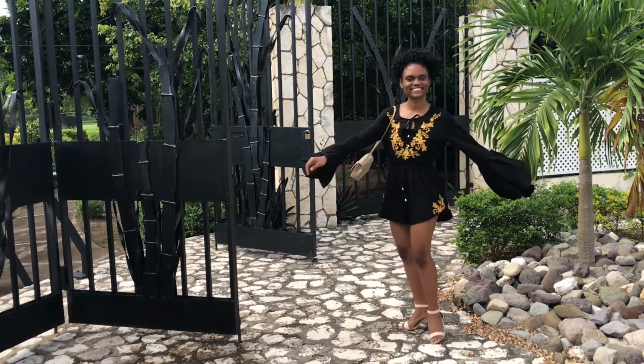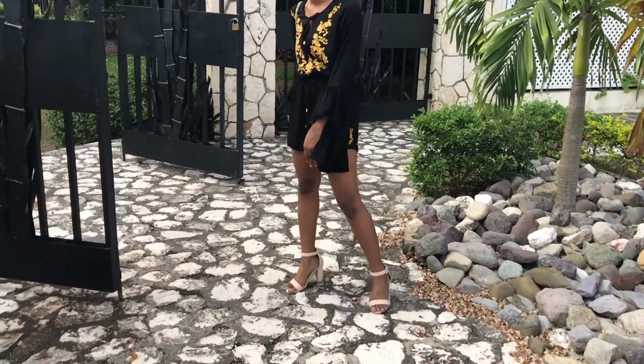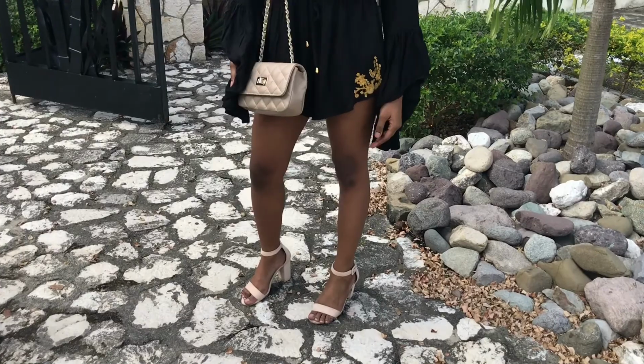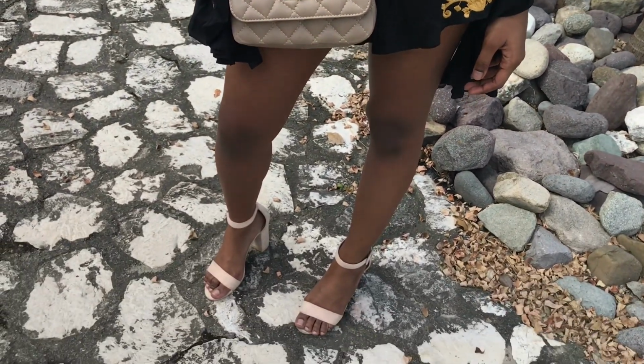This black romper can be worn, in my opinion, if you're going out for drinks with your friends, if I wanted to go to a bar, if I wanted to go to a party, probably not in a club but just a house party, going out walking on the streets with my friends in the night, I definitely see it working.